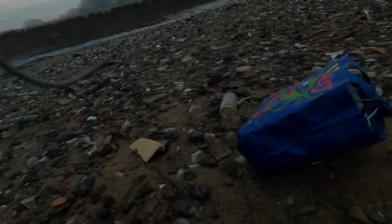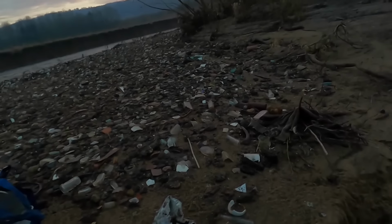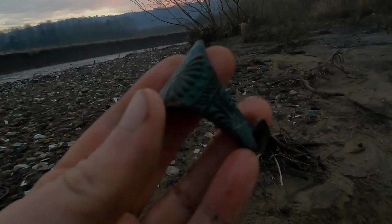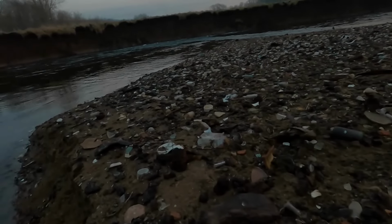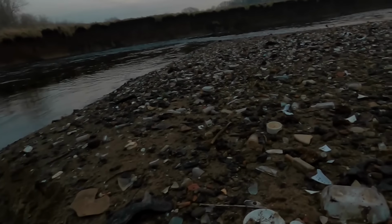Some hosepipe, I think I can carry this out of here. And in the water on the way, I found this, a nice decorative brass picture hook, from a time when there were picture rails high up on people's walls. Found them before, but never as decorative.